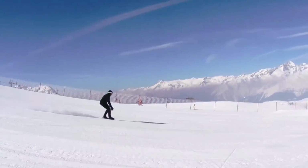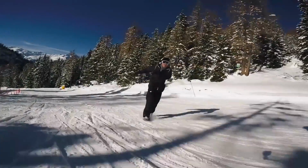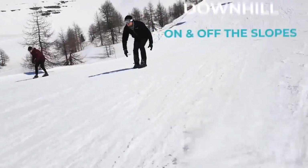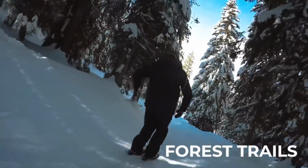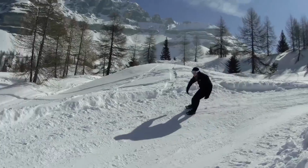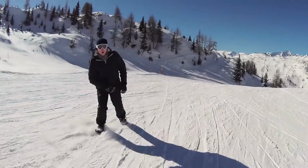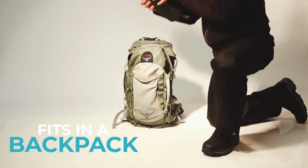With these, you can do anything you would do with skis and so much more. Impossible twists, jumps, and tricks. Use them for downhill on and off the slopes, in snow parks, through forest trails, and even for cross-country skiing. Snowfeet lets you do it all, without all the heavy and expensive equipment. They are lightweight and small enough to fit in a backpack, so you can take them anywhere.